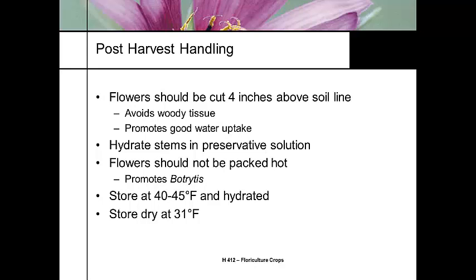Post-harvest, we want to harvest our mum about 4 inches above the soil line, because we want to get away from the woody tissue, because the woody tissue does not recut well at the florist for allowing water uptake. A good grower, the first thing they do in the greenhouse as they're harvesting, is automatically hydrate their flower heads. The flowers should never be packed hot, because when they're packed hot and they move to the cooler, they'll get condensation on the petals and you'll have botrytis infection. We store them at 40 to 45 and hydrated. If we're not going to store them hydrated or in buckets, we need to get the temperature down as close to freezing as possible.